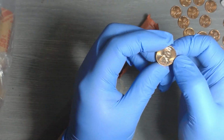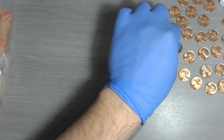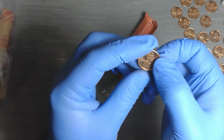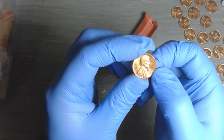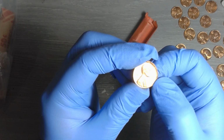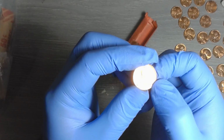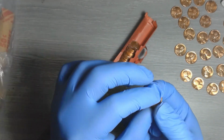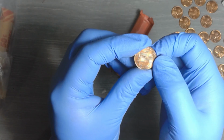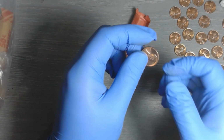We got three more rolls to go through. I'm going to do a roll a night. Maybe we'll find something in there. Otherwise, this will be bagged and tagged and resold. I mean, they're uncirculated, but they're not, to my standards, worth keeping. That's the way it goes.